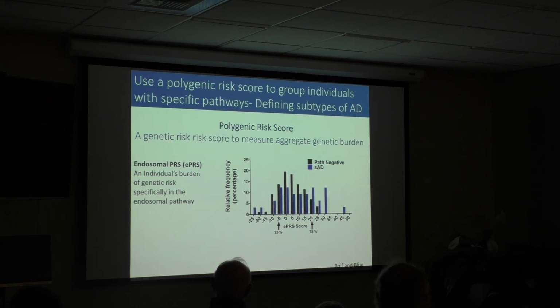And so again, this is not stuff that we're using in the clinic. This is taking cerebellum, genotyping across the SNPs that we know are disease associated, and then basically doing a weighted analysis to figure out how much risk does someone have. What we then did was focus on just the SNPs that are associated with the endosome function. And so they get an endosomal PRS.